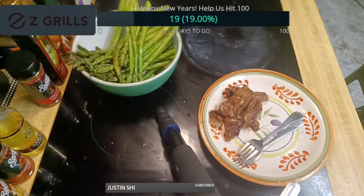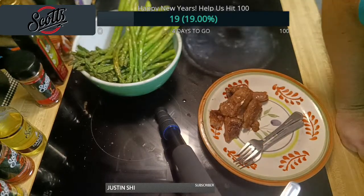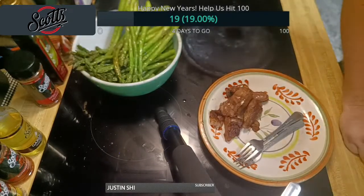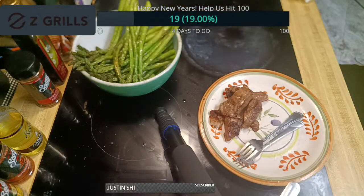I'm at 103. So we're looking about 15 minutes, the rust comes off, and we're done. Oh, that's a bent asparagus. I better eat it.